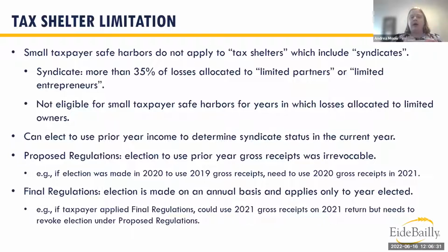So for example, assume you had a client that had taxable income in 2019 and a taxable loss in 2020. Well, absent this exception, they may become a syndicate in 2020, which would force them off of all of these small taxpayer safe harbors. Under the proposed regs, you could make an election to use your prior year gross receipts. So you could make an election and use the gross receipts from 2019 when you did have taxable income to determine your status as a tax shelter in 2020.